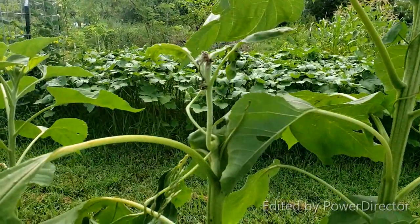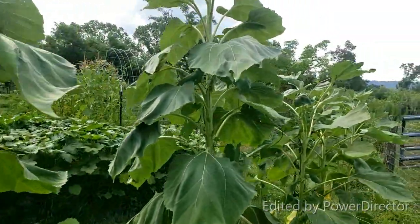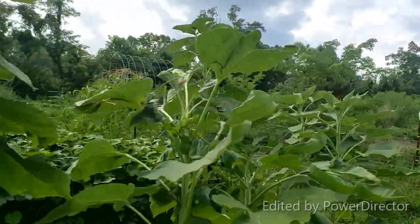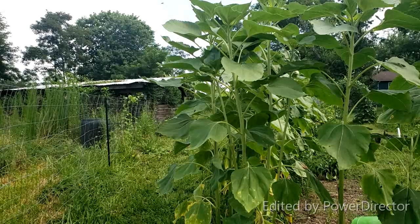I mean, look at that one. It's just crazy. I don't even know what happened with these. And we're hoping for rain today, because trust me, these guys need some rain. My whole garden needs some rain. Just one of those things.